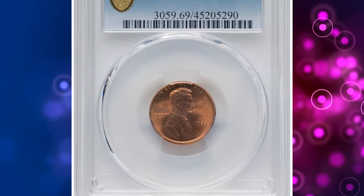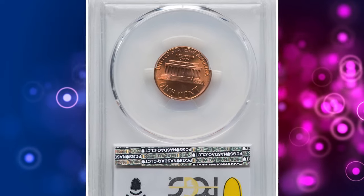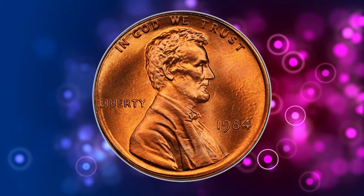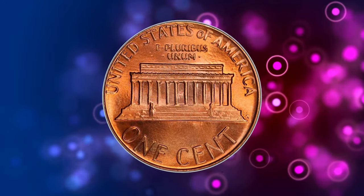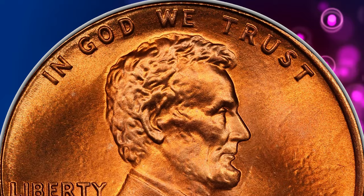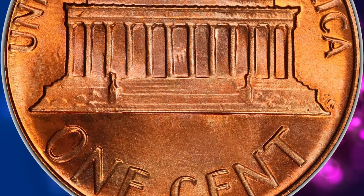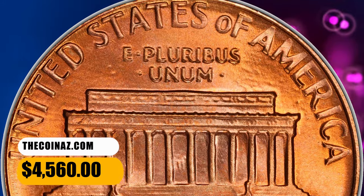Number 4. 1984 Lincoln cent. Graded in Mint State 69 Red by PCGS. As one would expect, the 1984 Philadelphia cent is prevalent in quality mint state, but at the MS69 Red level it becomes a major blessing to competitive registry collectors. The lustrous butter gold surfaces are immaculate, with no carbon or contact apparent. As always for the 1984, the fields have a subtle matte appearance from trapped gas beneath the copper plating. It was sold for $4,560.